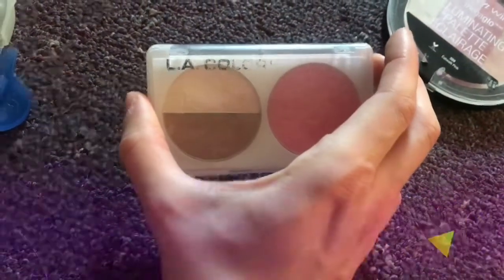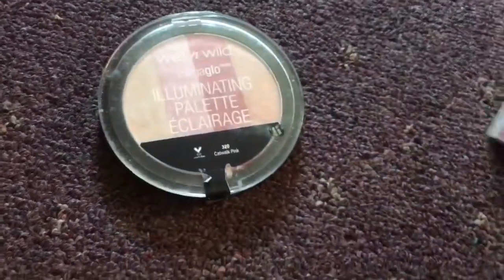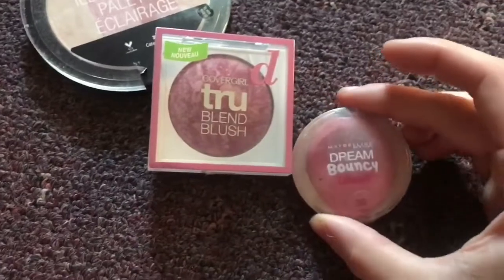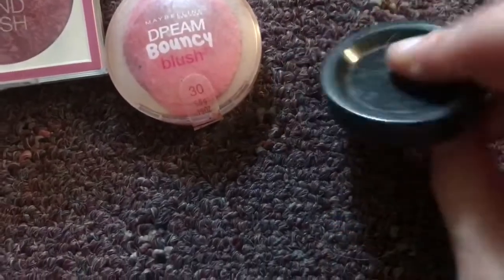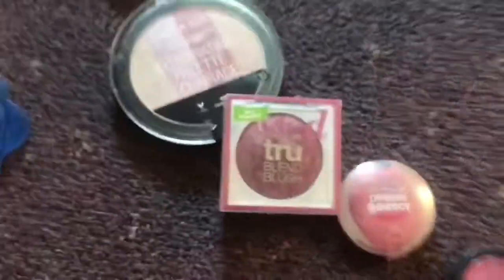Her LA Color. It's all gone. LA Colors. Wet n Wild. CoverGirl True Blend Blush. Maybelline Dream Bouncy. And this thing that just says blush. I don't know who it's by. It's just blush. I think it's from like a huge makeup kit.